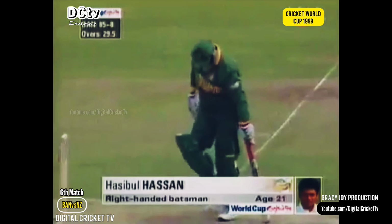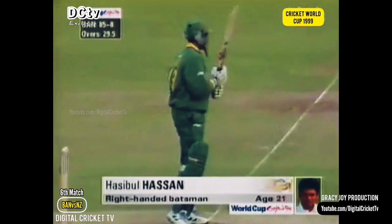New batsman is Hasibul Hassan. He didn't make an awful attempt to play that one.